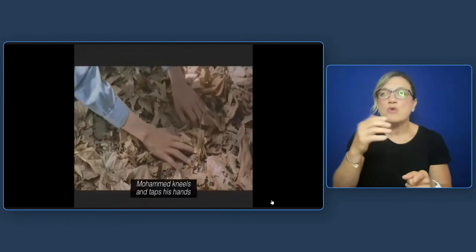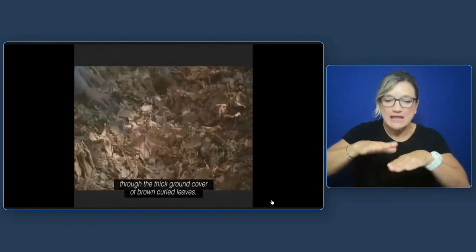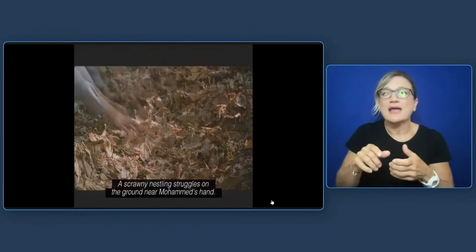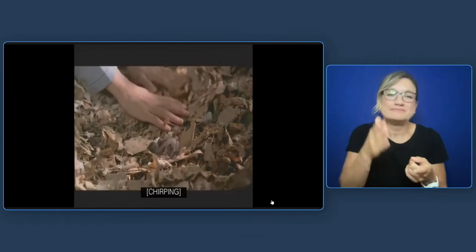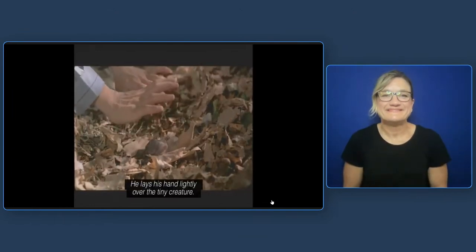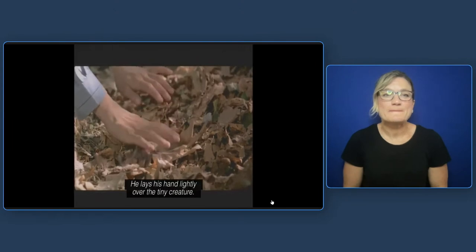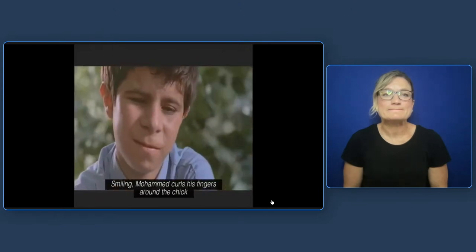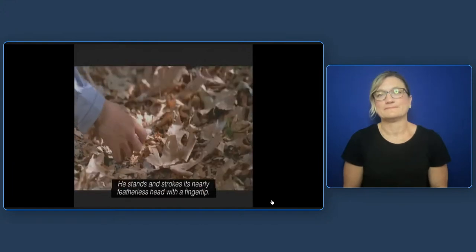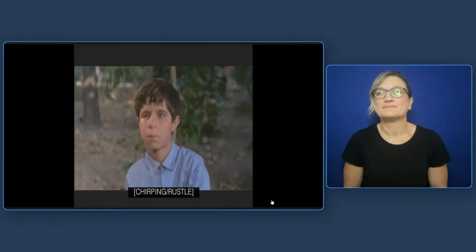Muhammad kneels and taps his hands through the thick ground cover of brown, curled leaves. A scrawny nestling struggles on the ground near Muhammad's hand. His palm hovers above the baby bird. He lays his hand lightly over the tiny creature. Smiling, Muhammad curls his fingers around the chick and scoops it into his hands. He stands and strokes its nearly featherless head with a fingertip.